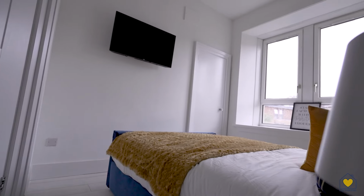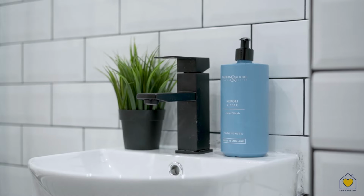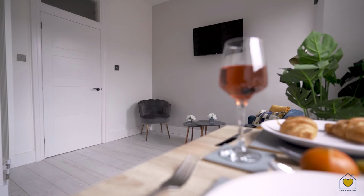Now, I rent this property out as an Airbnb serviced accommodation, giving people a taste of luxury here in the United Kingdom.